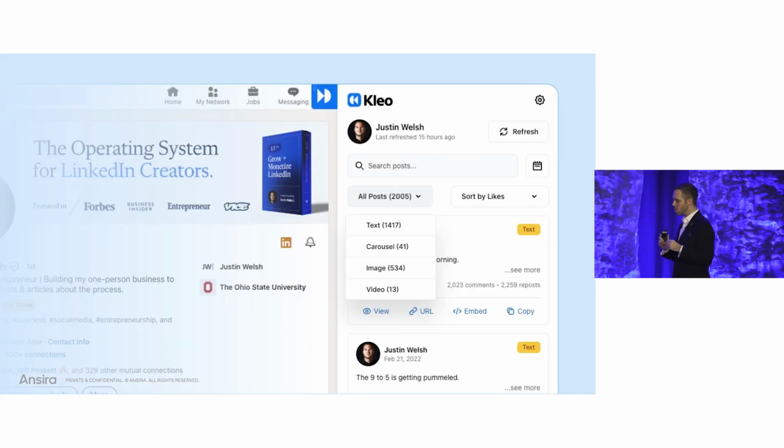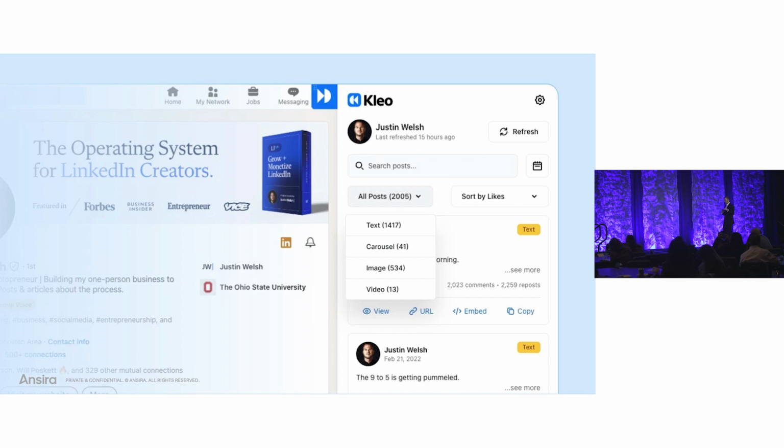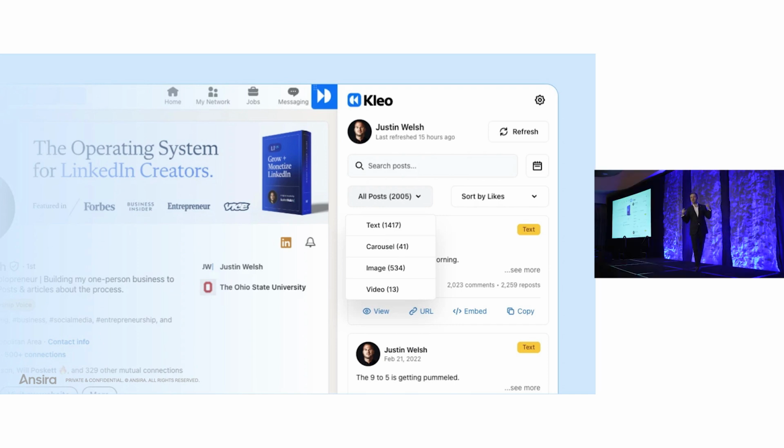So here is Clio. It is a free Chrome-based extension that scans your LinkedIn-based industries based off of your profile, and it understands what's resonating with your audiences in a way where you don't have to go search and try to pull those things. And then it helps you generate content that it knows is going to target those audiences and be received more and get the engagement that you're looking for.